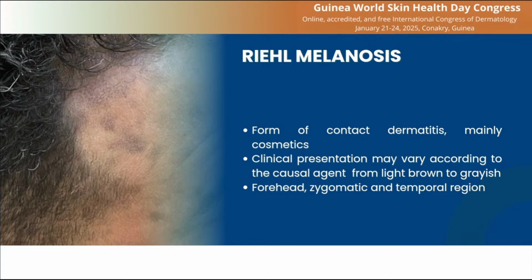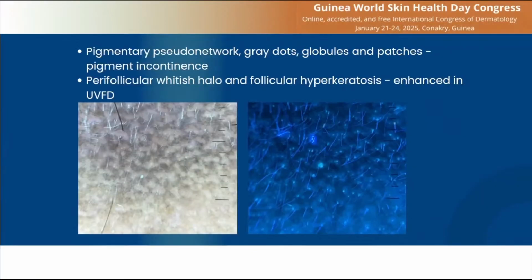The clinical presentation varies according to the causal agent, ranging from light brown to grayish and bluish discoloration. Typically, it affects the forehead, zygomatic, and temporal regions. Dermoscopy shows a pigmentary pseudonetwork, gray dots, globules, and patches, the result of pigment incontinence. Other findings include a perifollicular whitish halo and follicular hyperkeratosis, which are beautifully enhanced by UV fluorescence dermoscopy.